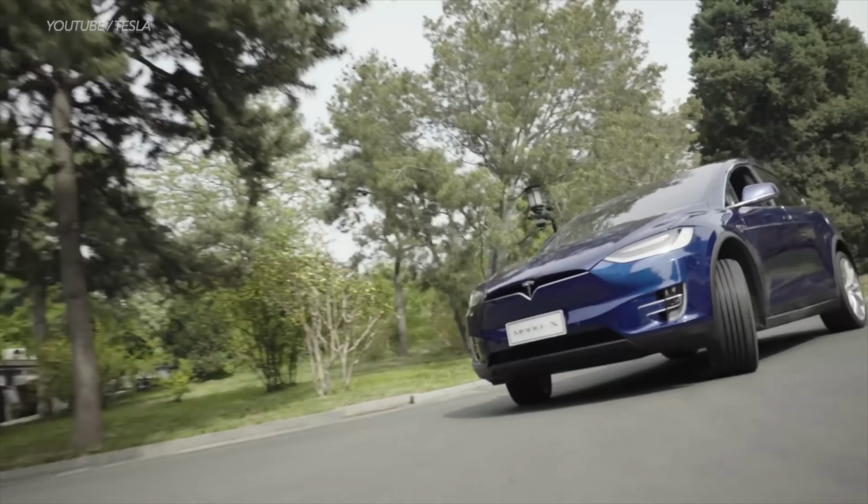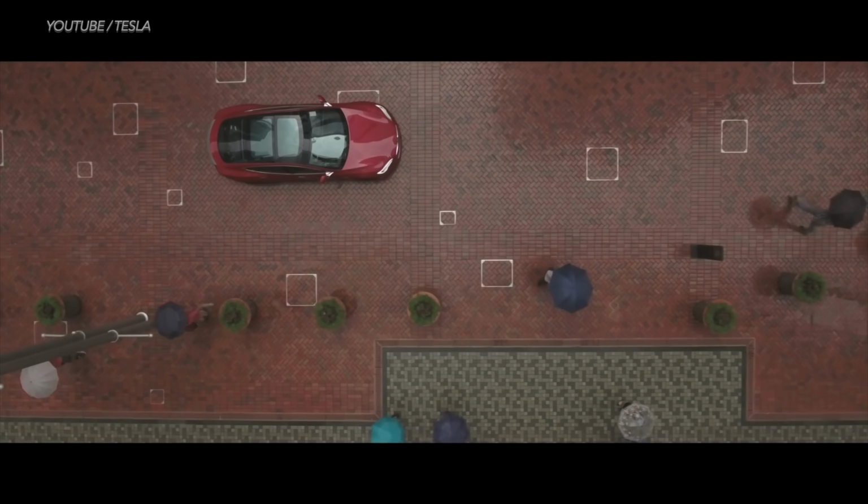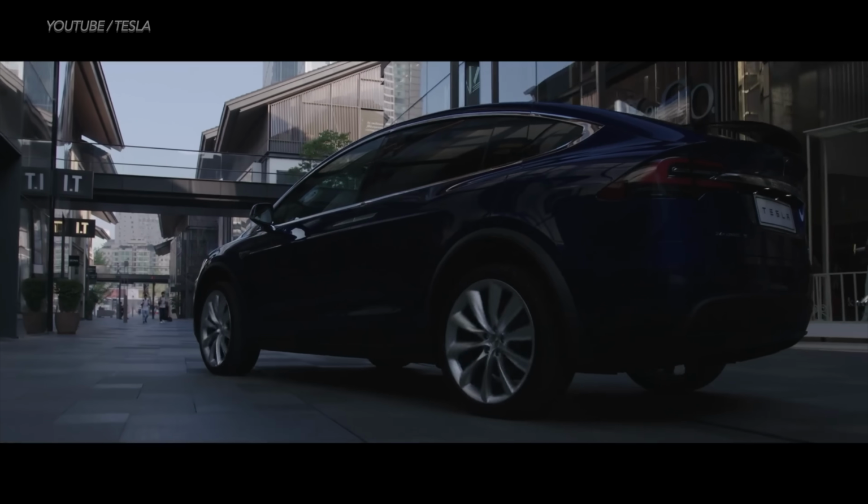Well, if none of this convinces you away from Tesla, just remember, all Teslas look like dolphins. Now, all jokes aside, I'm not trying to bash Tesla. I'm just trying to shed light on where the battery electric vehicle industry is right now.